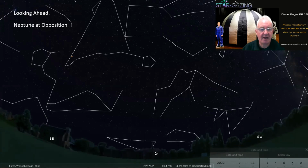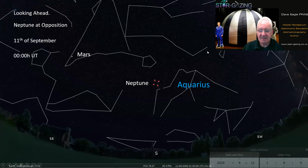So let's look ahead to some of the other planets. Neptune is at opposition. It's in the constellation of Aquarius, right there. Okay, so it's a difficult one. Mars is going to be here, so that's a lot easier, but Neptune is really, really faint. It's at opposition on the 11th of September. This is the view at midnight, looking towards the south, when planets are at their highest. It's going to be magnitude plus 7.8, so you are going to need binoculars or a small telescope to pick it out as a small star-like point. But because Neptune is so far away, to actually see the bluey-green disk of the planet, you're going to need a telescope with fairly high magnification. But you can pick up the disk, and if your imaging techniques are right, you can pick up its largest moon as well.